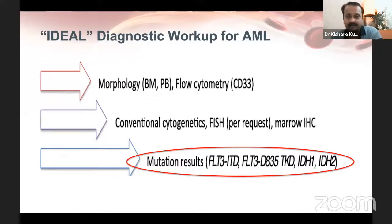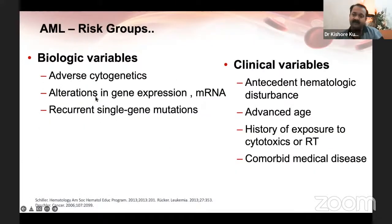So if the treatment is not going to be in the pipeline, then there is no use of doing all those things. But at least if you want to put up a local data collection, then I think this is a minimum set of investigations which we have to get on. So now, after a decade of practice, I can say that not all AMLs are the same.